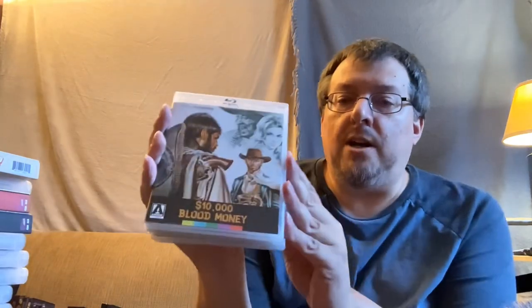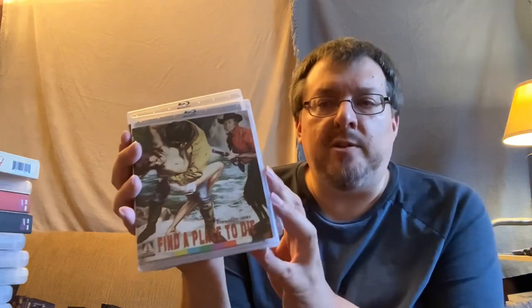Also from Arrow, a new release. The next Euro-Western collection of Blood Money. I'm so happy they're doing these. You get a booklet and a poster and these titles. $10,000 Blood Money. Vengeance Is Mine. Find a Place to Die, which is, I believe, the only one I've seen in this set so far. And Metallo, Kill Him. Kill Him Good. So, yeah. Very, very happy they keep doing this.